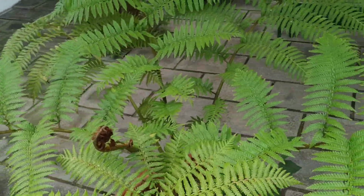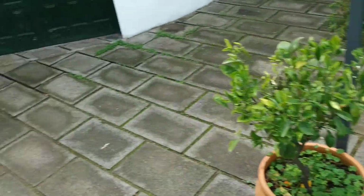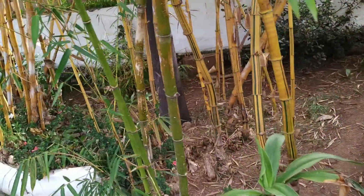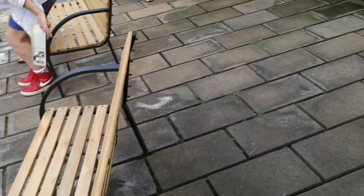Here we have some tree fern. What is this? Dicksonia, I think. Here is some Schefflera arboricola. Some nice big bamboo. Here we have a plumeria with at least a couple flowers.